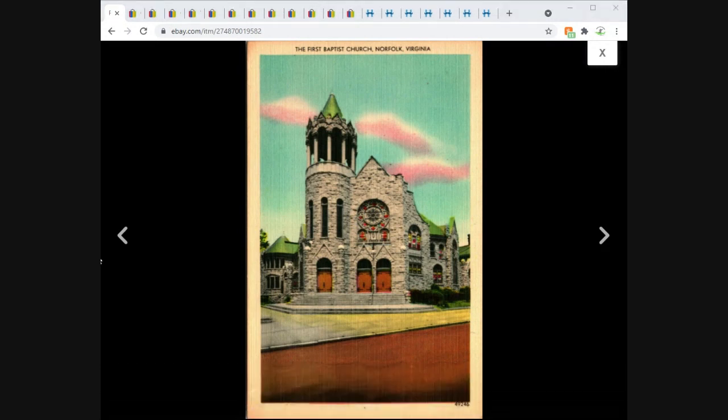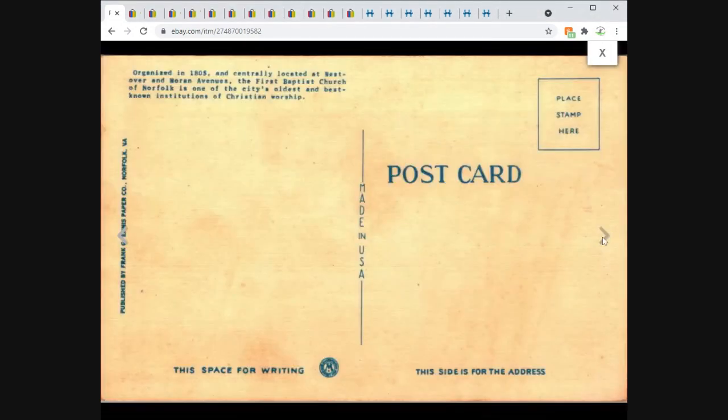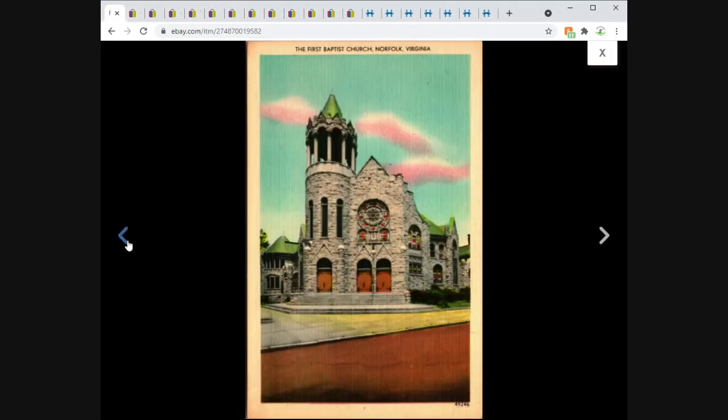We have First Baptist Church in Norfolk, Virginia. Again, nothing spectacular on this card. $2.95, free ship. Just goes to show common cards can sell. You don't have to be Dr. Jim Stamps blowing these out at like 50 cents. You can ask a low fair price that includes shipping. Set your bottom price and what you're willing to accept in terms of margin. If it doesn't sell, you can always lower your price. Didn't have to here. $2.95, free ship.